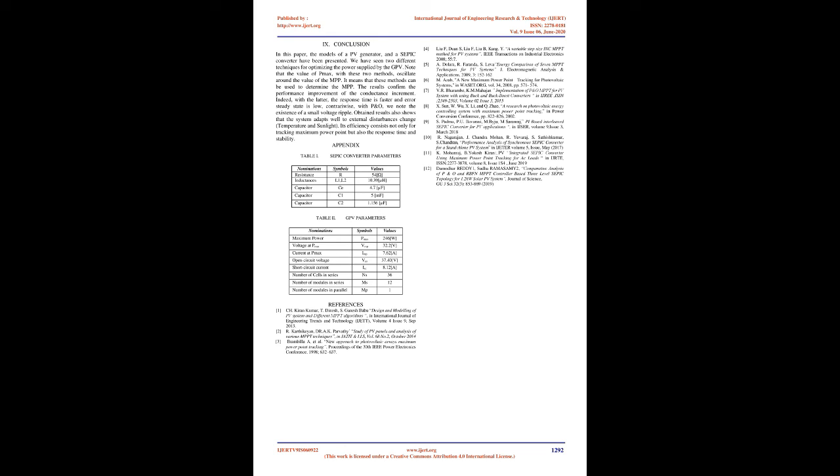Contrariwise, with P&O, we note the existence of a small voltage ripple. Obtained results also show that the system adapts well to external disturbances, changes in temperature and sunlight. Its efficiency consists not only in tracking the maximum power point but also in the response time and stability.